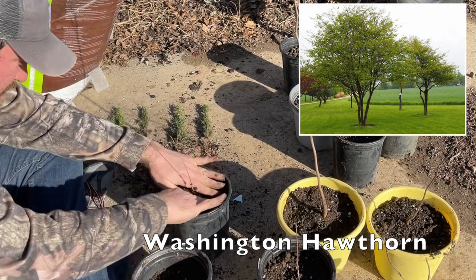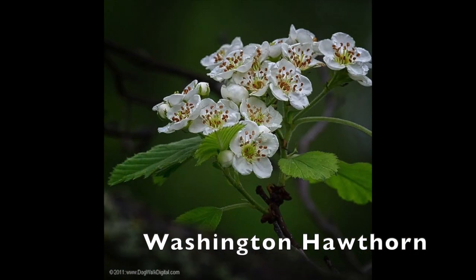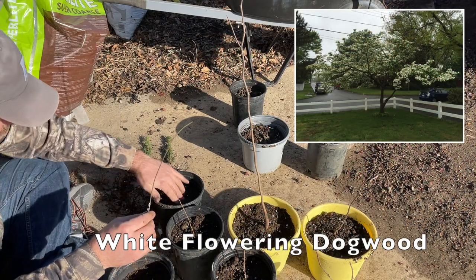Now the cool part is these thorny stems produce this reddish purple leaf that change to dark green in summer, and then in fall they change to a vibrant color of orange, scarlet, and purple. So I'm pretty excited about this color variation.